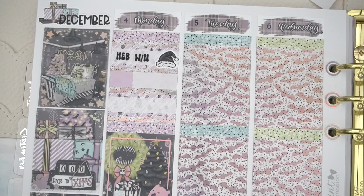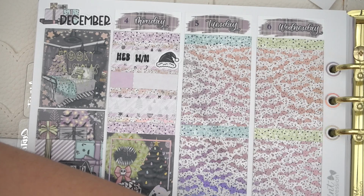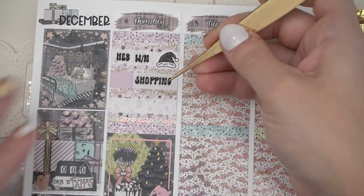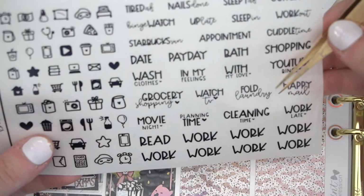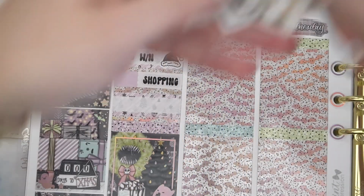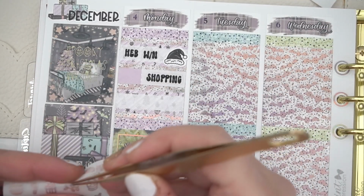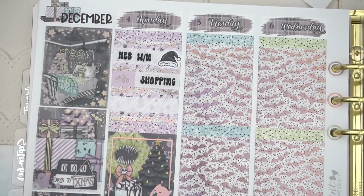And then, like I said, I went to Walmart. I don't think I have a Walmart script on here. I think I have a shopping one, which will work just fine. And then I'm gonna do a little icon for that, just like a little shopping bag. Or wait, I do have Lavender Hollow icons. I'm gonna use the little string lights since I was looking mostly for lights. Kind of blends into the purple, but it's still cute.